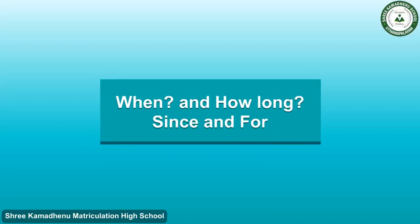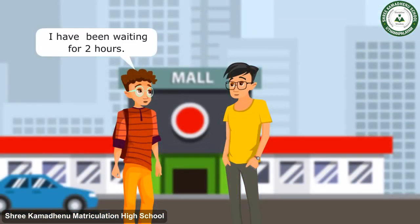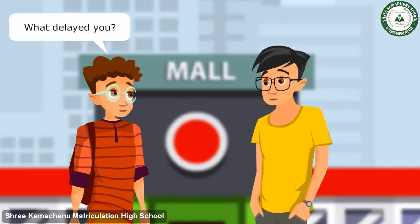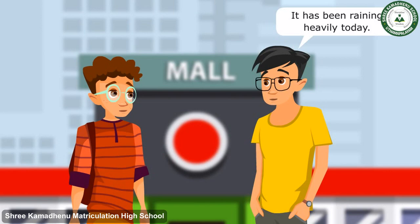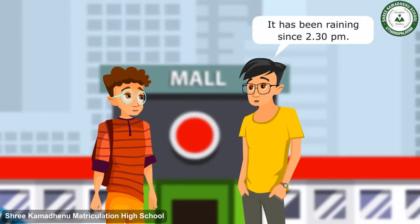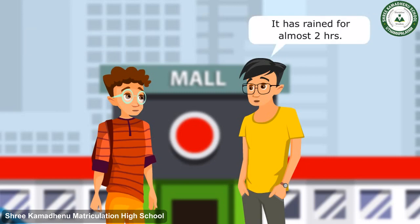When and how long, since and for. How long have you been waiting here? I have been waiting for 2 hours. Sorry, I'm late. What delayed you? It has been raining heavily today. Since when has it been raining? It has been raining since 2:30 p.m. How long has it rained? It has rained for almost 2 hours.